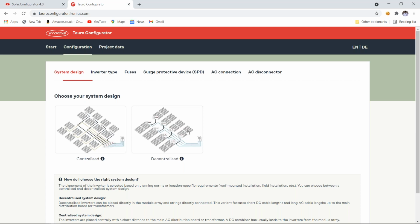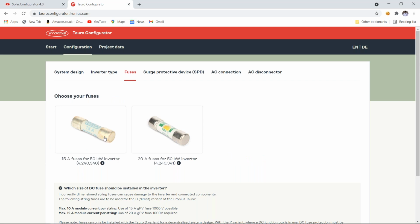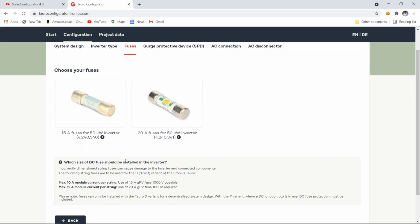If you select this variant, you will now have to make a selection of the particular inverter you want to use. Let's take the Tauro Echo 50. Once you make a selection, you now have to go to your fuse selection. If you remember from what Mo said, the current carrying capacity must be greater than the current being carried. As you can see, that is what is explained here. You can see that we have 15 amp fuses and 20 amp fuses. All this depends on your string current respectively.